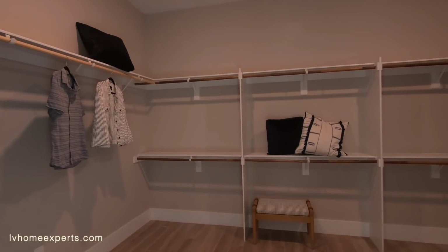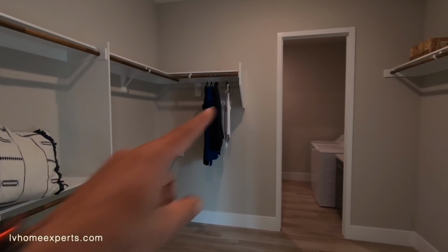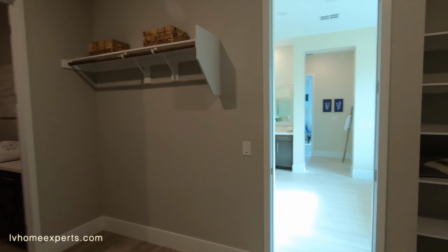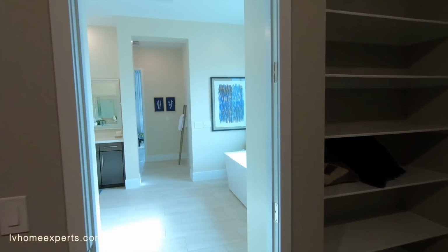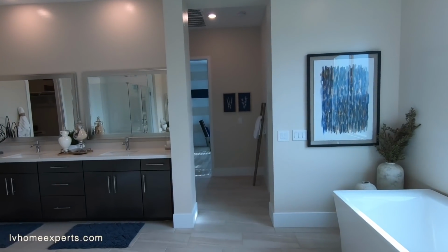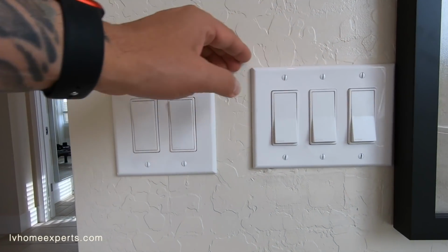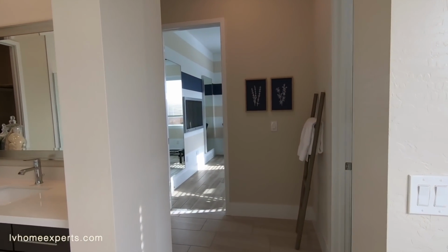Now, what I like about this closet is, look how huge this closet is. You have that door that takes you out to the laundry room, which is great. Love that. I'm gonna walk back over here. Man, this rocker switch is crooked. See, these are the kind of things I look at. See this? I don't know if you guys can see that. That would drive me nuts.